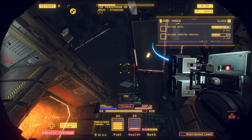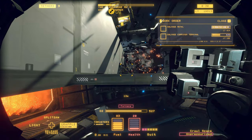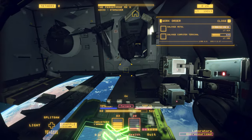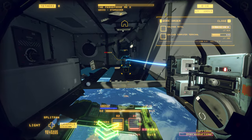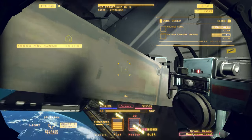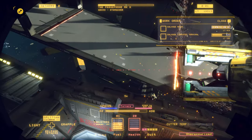We're going to, at the very least, get... Oh, no. It's connected by storage containers and such, yeah. Okay, there it is. Five computer terminals. I don't know if it's gonna happen. Deposit accepted. Oh, that wasn't enough metal. Oh no. Okay, so it looks like we are gonna come back for a little bit more. For 60 seconds of work, we're going to come back.